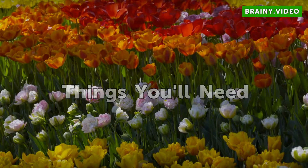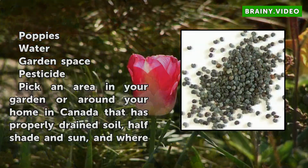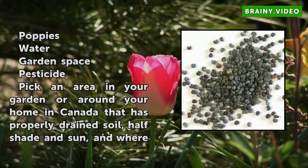Things you will need: poppies, water, garden space, pesticide.